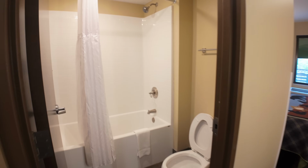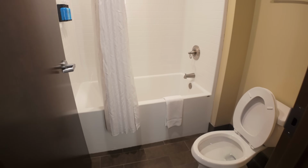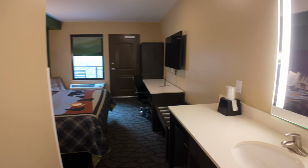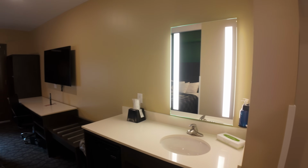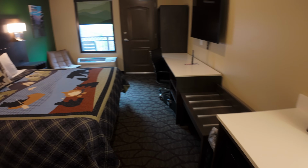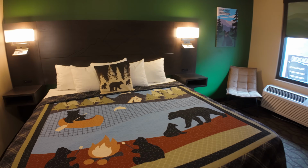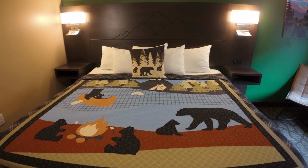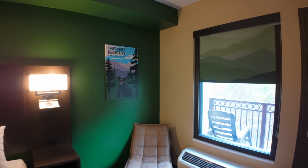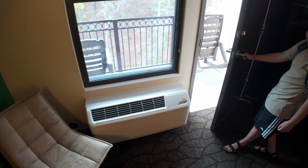Here's a look at the bathroom. You have a tub shower, so if you do have some little ones, you're able to utilize the tub for them. And you got a little shared vanity across from the bathroom. And then you have a king bed right here. I love the bears all over the bed. You got a bear on the artwork here in the corner. We've got a little chair right here by the AC unit.